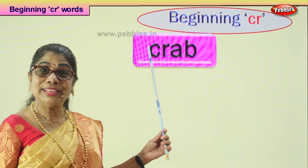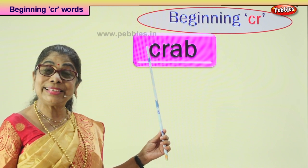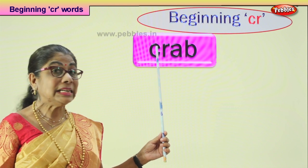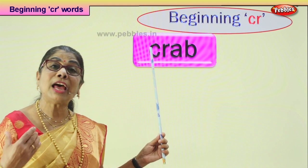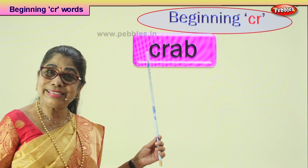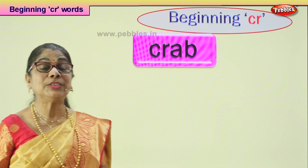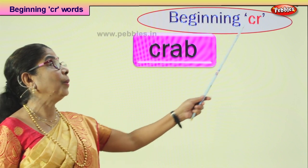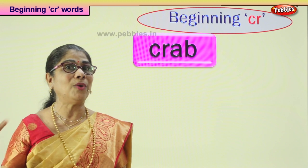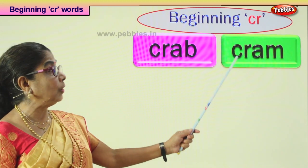Now, let's read this word, C-R. Both the letters C and R, and the sound of both can be heard. Cr. Yes? Crab, crab. Yes, that's what we have to concentrate on today. Both the letters, the sound, we are going to say it aloud. Shall we look at our next word?